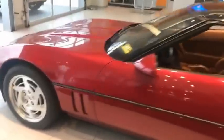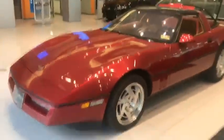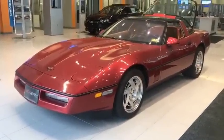Absolutely beautiful car. So I'm going to pause a little bit, let some people get on here, let YouTube do their thing. Get some people on here, ask questions if you want to.